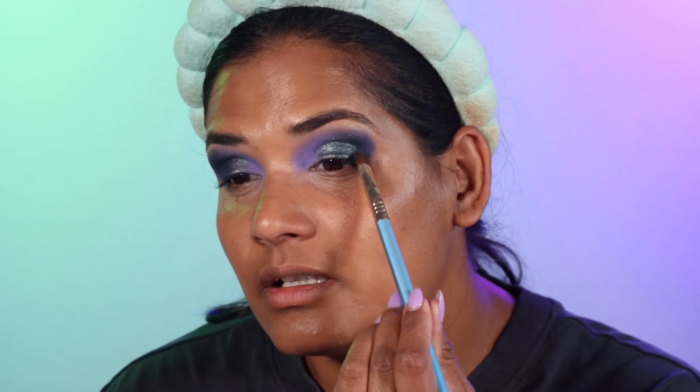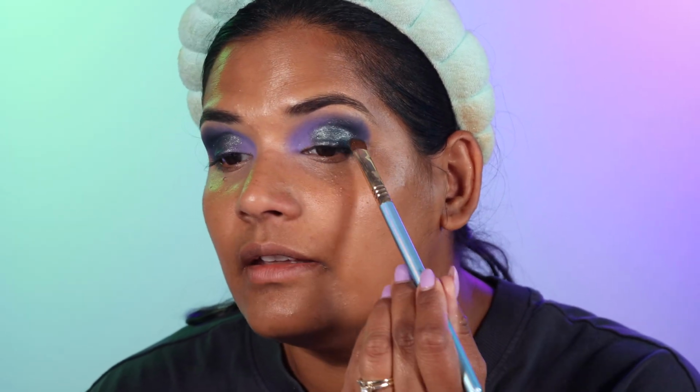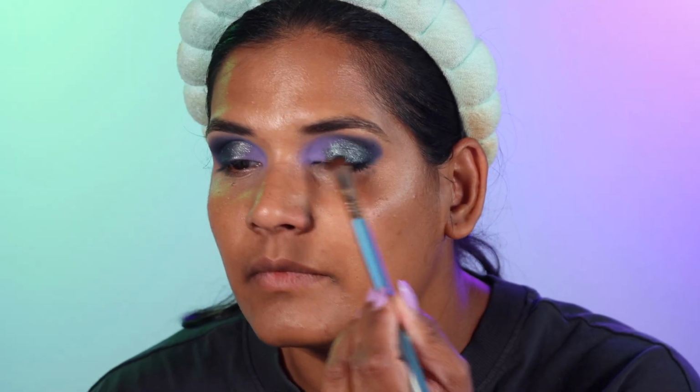Okay, maybe we'll add a little bit of the blue because I don't want this to be totally a dark eye look. But look, it has a lot of silvery sparkles, so I don't think it would totally make this a gloomy eye look. I think a little bit of the lighter shade would be nice as well.